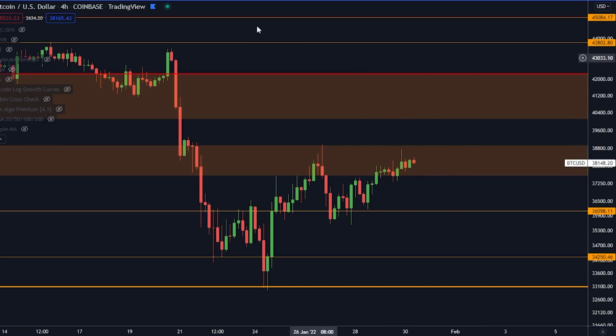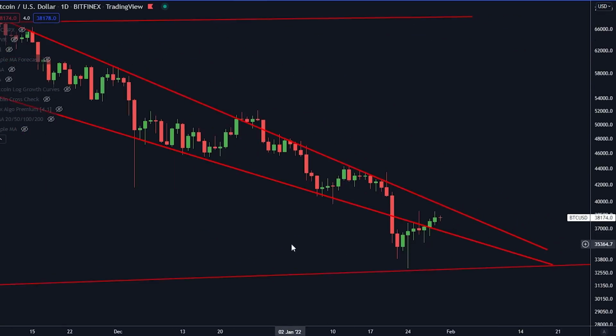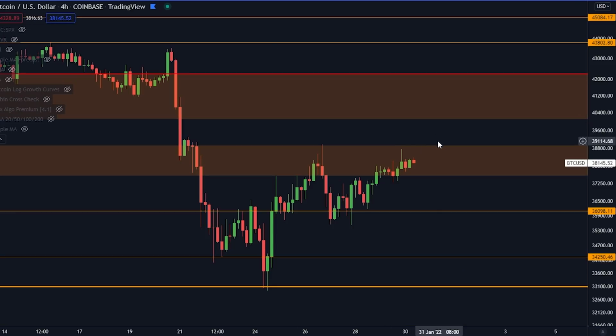Not only do we have these orange boxes, if you look at the daily time frame, of course, this is something I was talking about during the last couple of weeks and days as well. You can see that we are inside of the wedge, but we do have this downward sloping resistance from this wedge right now at 39,200. So again, 39,200, somewhere around here. So this whole area is big resistance. This is not where you want to get into a Bitcoin long.